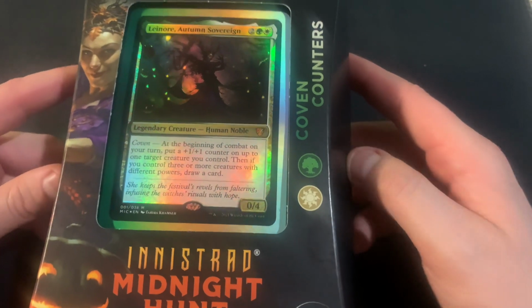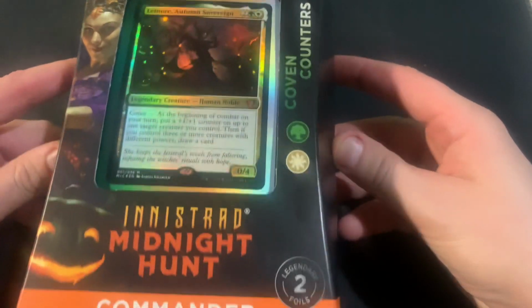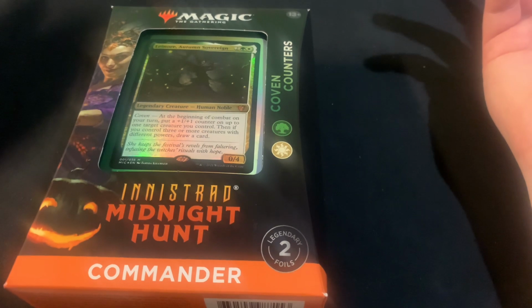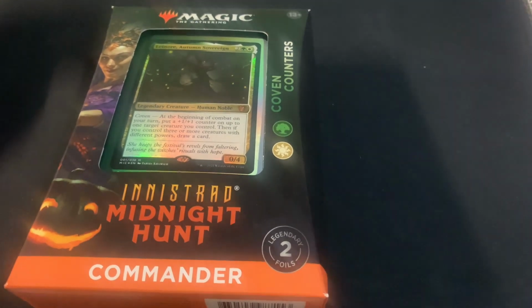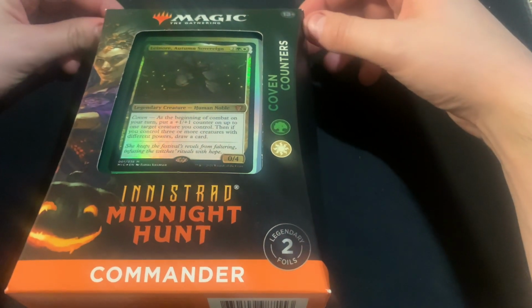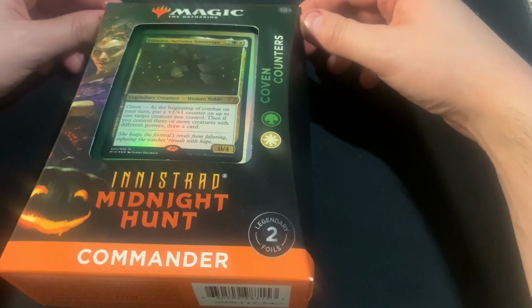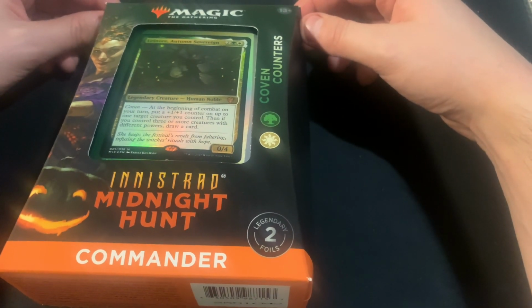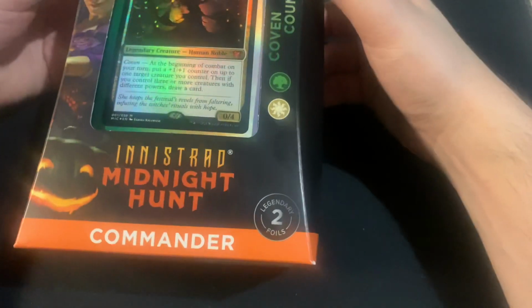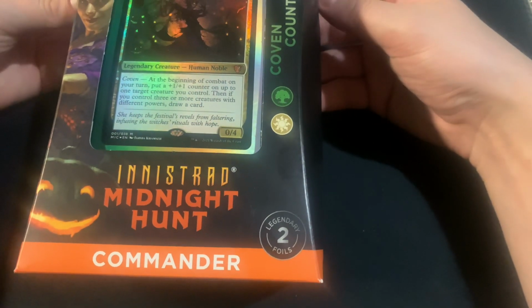I didn't even remember what was in this Coven Counters deck. The two other decks were the Merciless Rage and the Faceless Menace from Commander 2019. I did a little video on the Faceless Menace, hoping I could get some at 25 come the sale, but they were put at $20, which seems very low. And then two from Strixhaven.